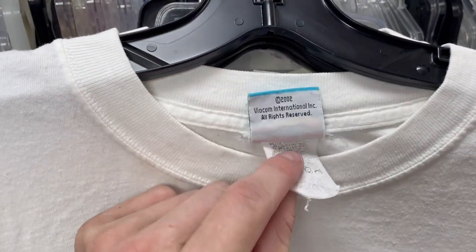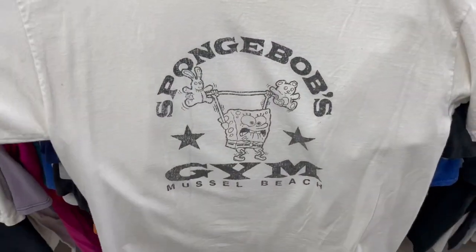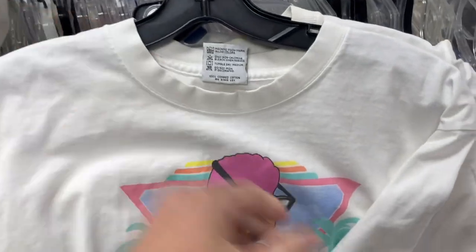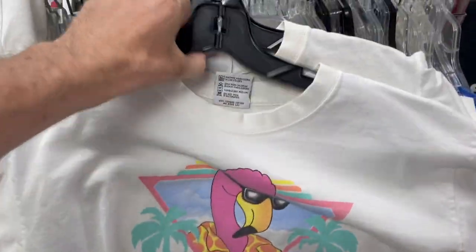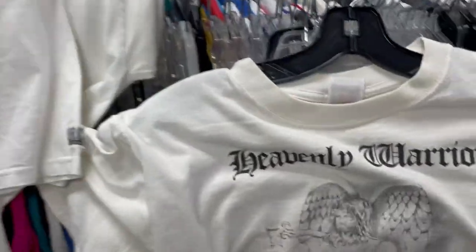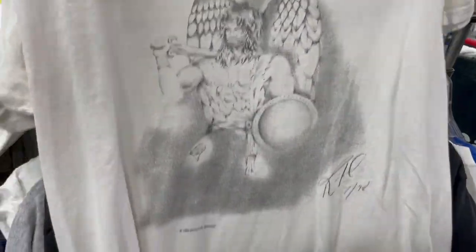All right, first find, we have the 2002 SpongeBob's Gym. It's pretty cool, that one's $6. We have a Hard Rock Cafe Miami with the flamingo, that's size large, made in USA. We have this Heavenly Warrior, which is pretty cool.